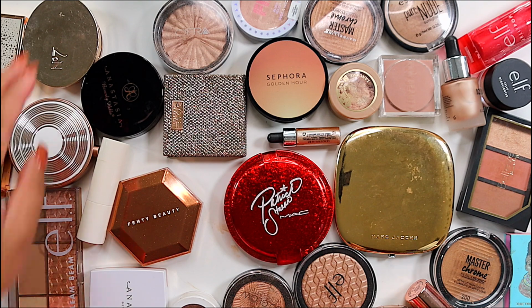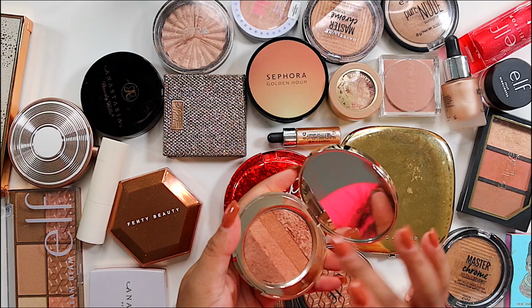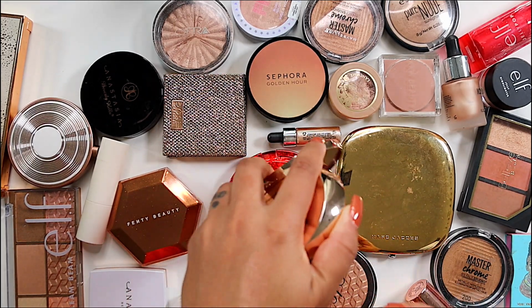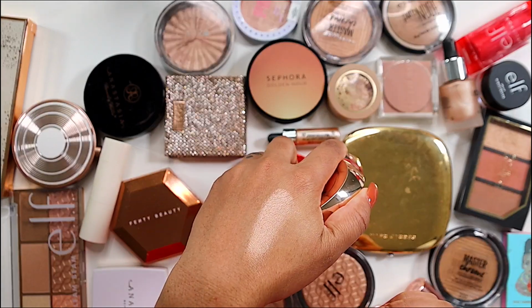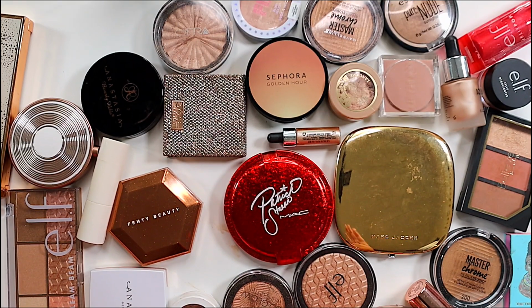Let's just go through some of these others, right? This number 7 highlighter, the Shimmer Bronze Palette. I actually really did love this, but it is no longer available. And every time I use it, I can never like link it for you guys, but look how pretty she is, right? But I think I'm just gonna go ahead and let it go.